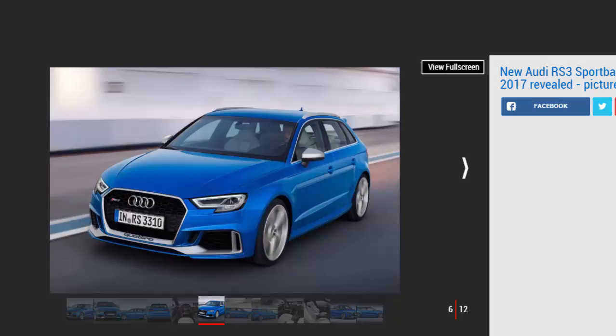Order books for the RS3 Sportback open this summer, with first deliveries set for this August. UK prices have yet to be confirmed, but compared to European prices it should come in at around £46,500. A full debut will take place at the Geneva Motor Show next month.